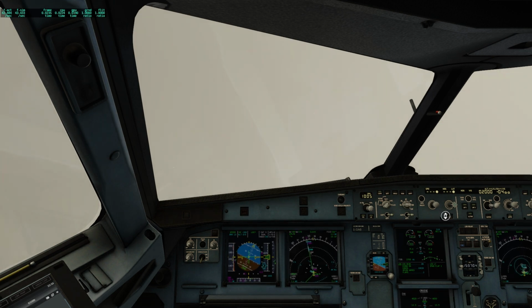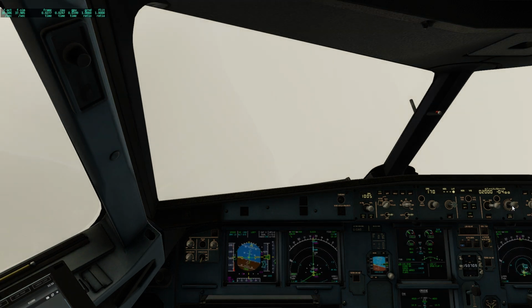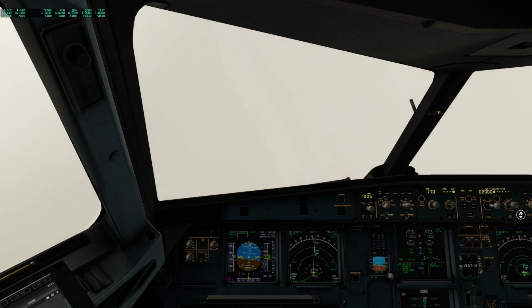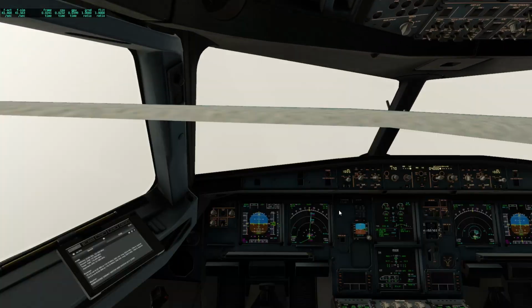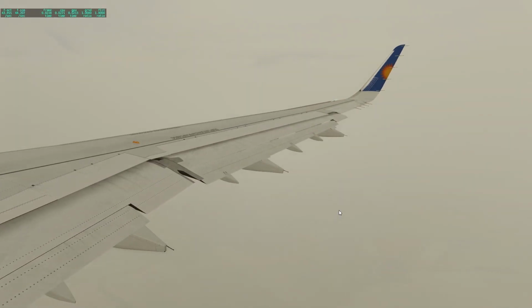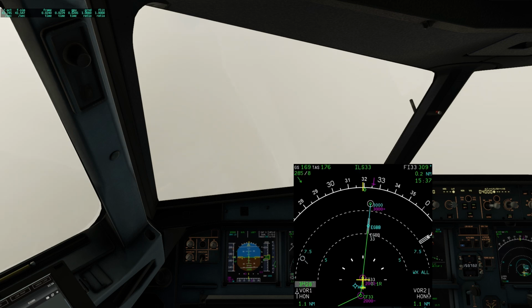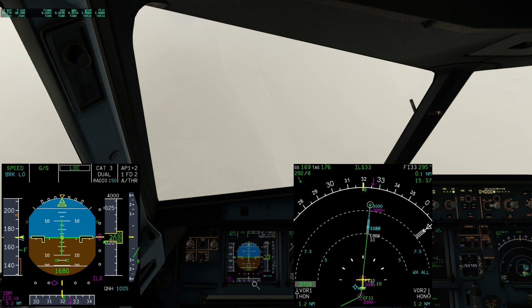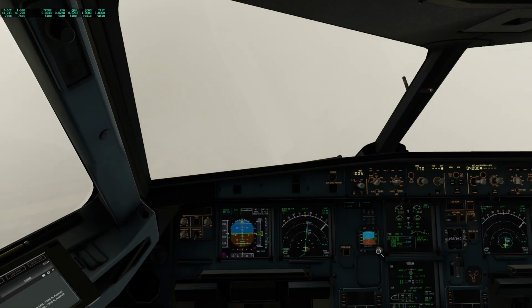About to come onto the 170, we'll keep it 170. There's glide slope capture as well, so we'll go 4,000, as we come through the sort of rain cloud here into Birmingham. A bit of a stonker of a crosswind, and we've just overshot the glide slope. No problem.